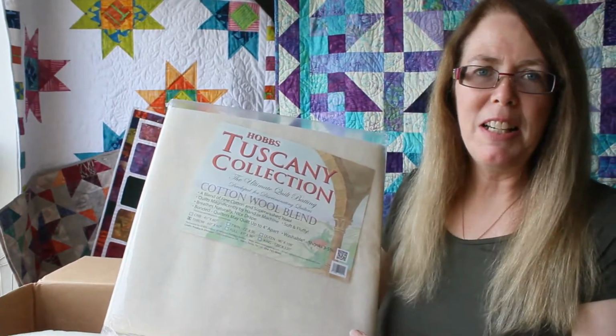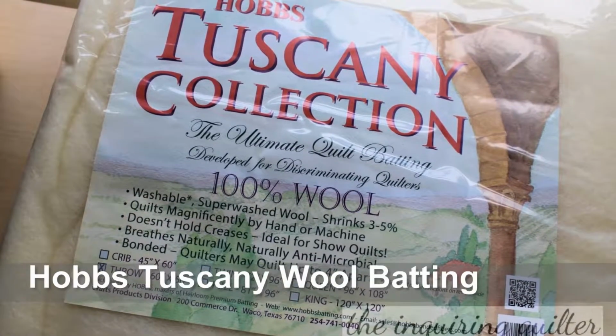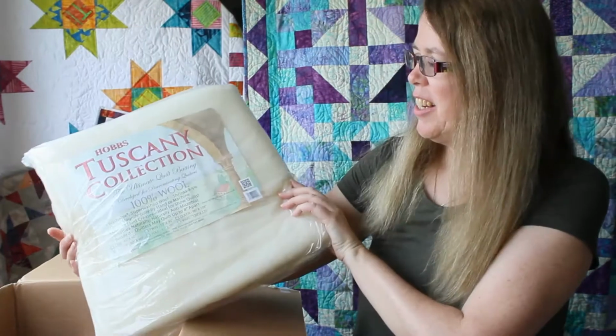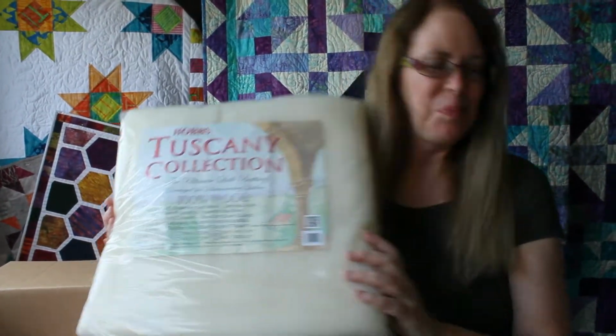This is from their Tuscany wool collection, and if you've never quilted with wool, you really should try it. It's very light, it's warm, it's drapable. It's the perfect type of quilt batting to use for crib quilts where you want it to be very light, or maybe something for yourself and you want it to be very comfortable and cozy. Oh, they included a second one. So I'm really going to be able to enjoy the wool this fall.